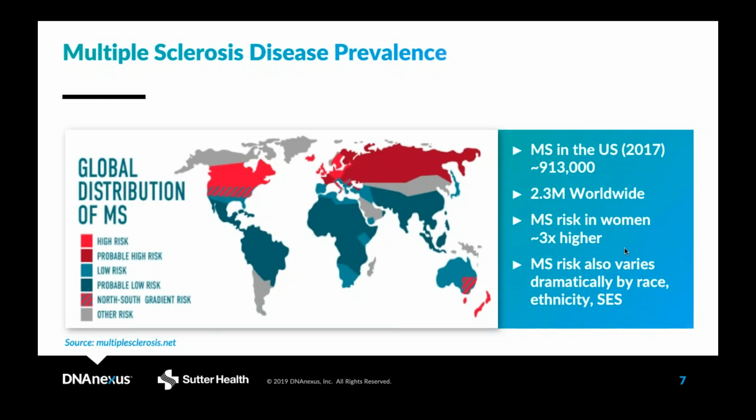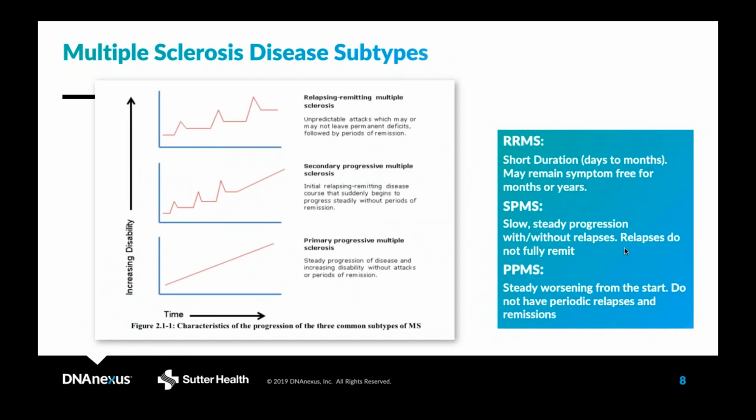And so these are all challenges that, when it comes to doing this type of research, we need to understand these factors as well. There are three main types of multiple sclerosis that are recognized.